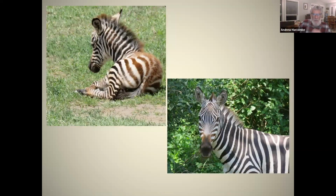A couple more zebra pictures. As you can see, the one on the left is kind of brownish. That's just a young one, and they'll get their full black and white color as they mature.